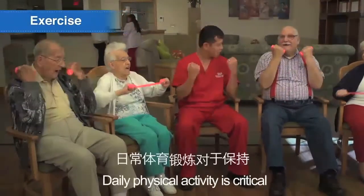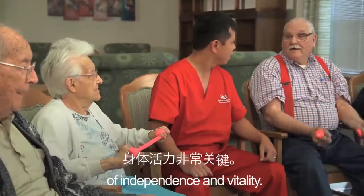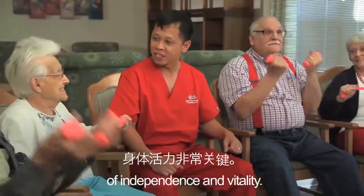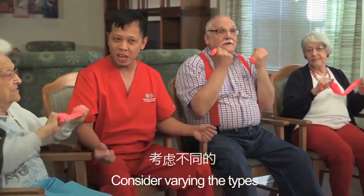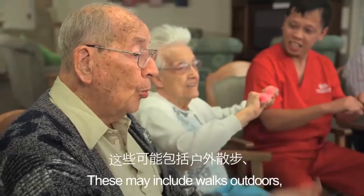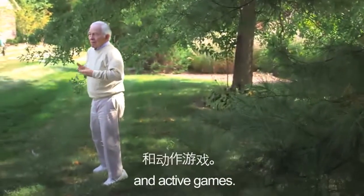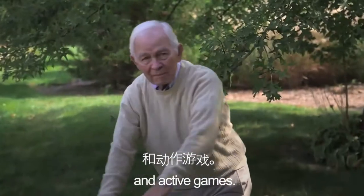Exercise. Daily physical activity is critical to maintaining a resident's highest level of independence and vitality. Consider varying the types of physical exercises. These may include walks outdoors, yoga, tai chi, dancing, strengthening, and active games.